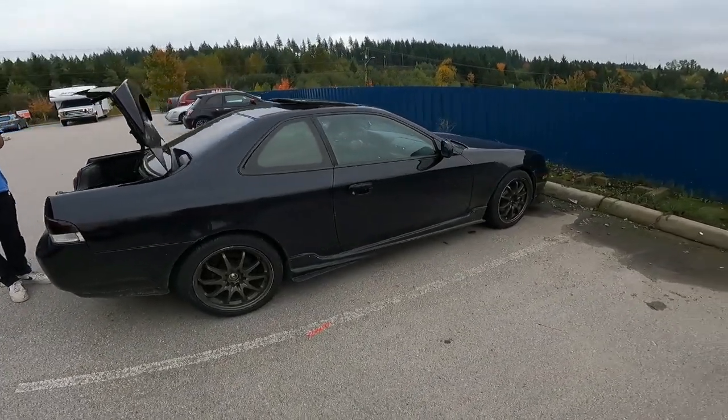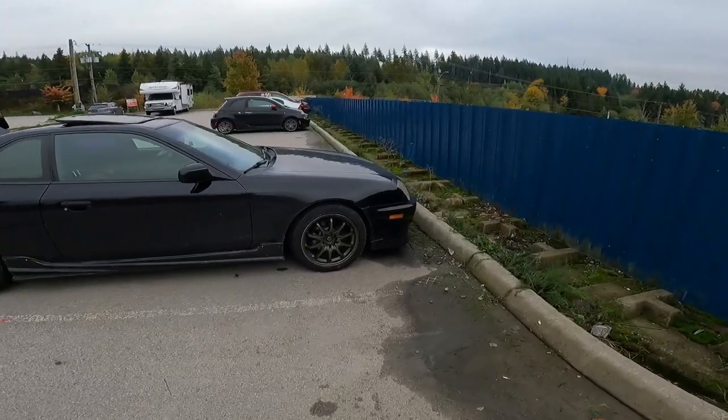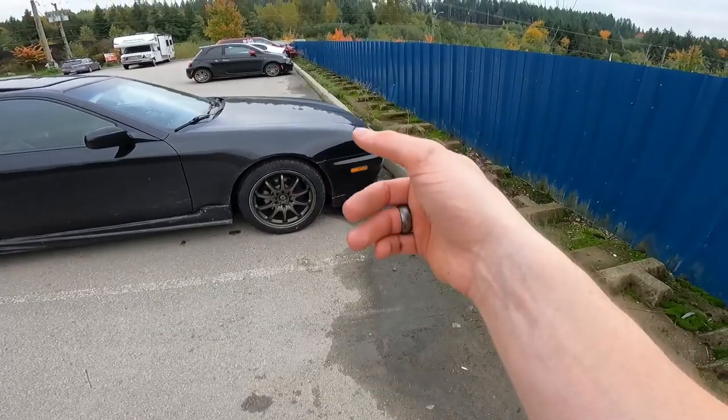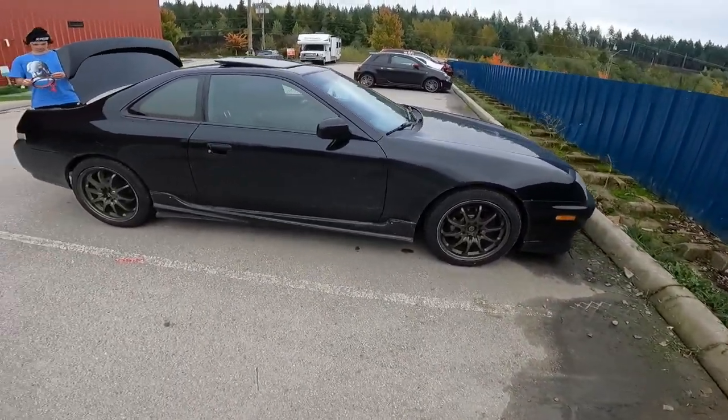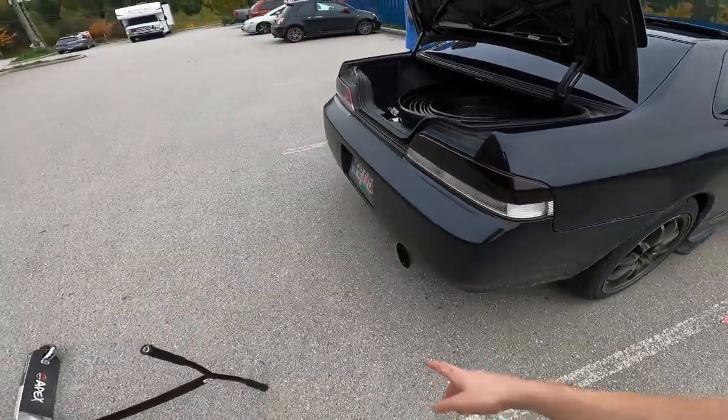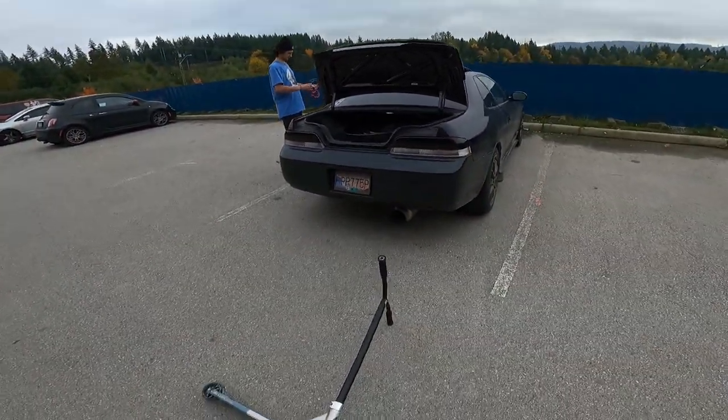Okay, so this is an update on the Prelude. It's still extremely dirty, but I got rims on it, new wheels. I still have yet to put the Spec D headlights on. The quick release is on the way. Tinted the taillights, looks pretty sick.